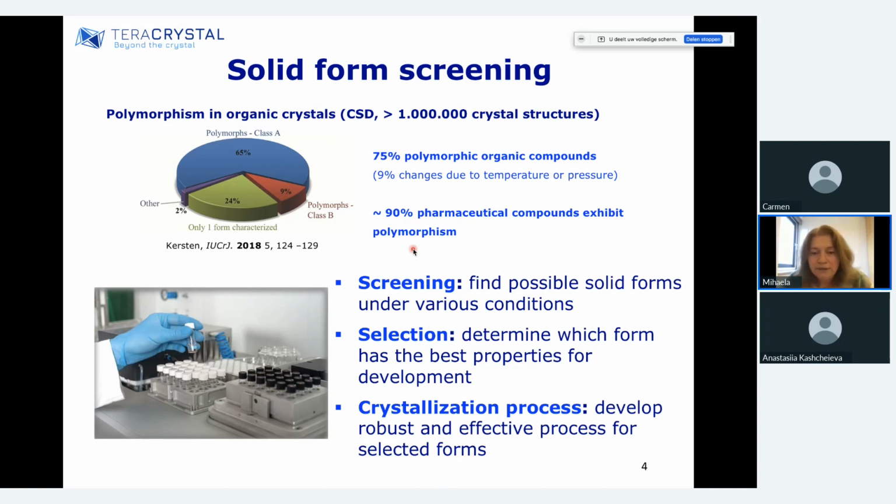You need really to understand very well what for you choose a certain form. So that can be quite labor intensive in terms of analytical techniques and deciding, actually building a characterization strategy and very clear criteria of selection. So screening, landscape, selection, also quite some challenges.